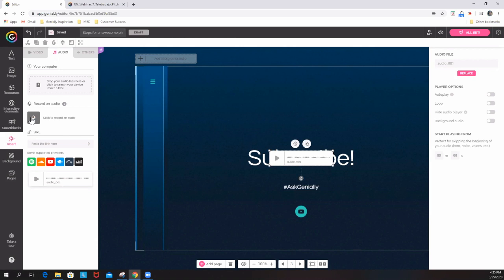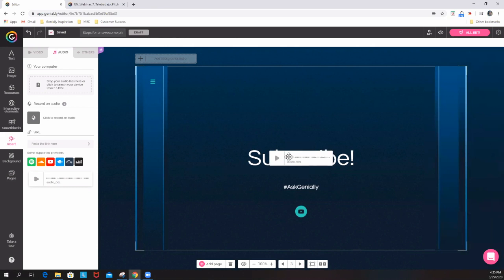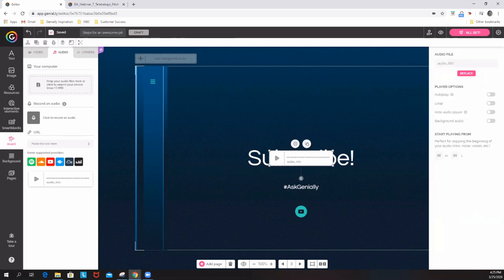Okay, so I just clicked it again to finish the recording. And as you can see here, it appears directly on the canvas. And the audio menu also opens. Now, if at any time you accidentally click and lose this menu, you can simply click on the audio file and on this gear, and the settings will open again, okay?